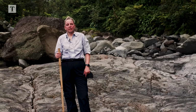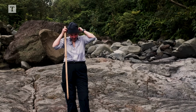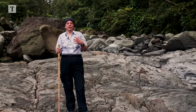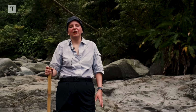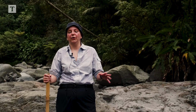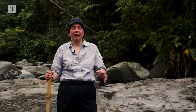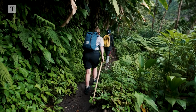So I've got my walking boots, I've got my trusty zip-off trousers, and I've even got my stupid trusty hat. I'm on a hike today up to La Soufrière, which is the volcano here on St Vincent and the Grenadines. The eruption in 2021 pushed all of the flora and fauna out of the crater. So what we're about to see at the top of this volcano is something completely new. I'm really hoping that it doesn't erupt today. We've been told that it's monitored, so really looking forward to getting to the top and seeing what's there.